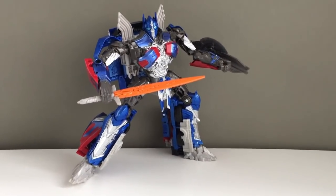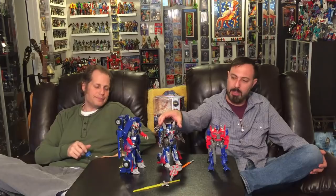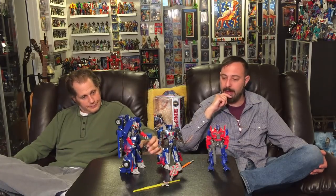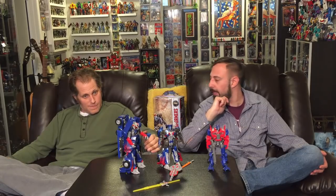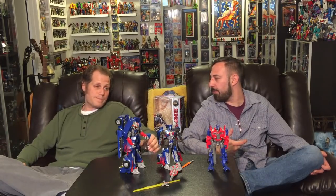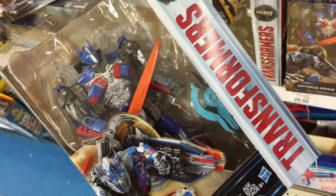Yeah, there's no way we can ever get a movie accurate Prime because they are not made. Yeah, it'd be impossible. It's ridiculous. They make a toy line into a movie that cannot translate into a toy line. It made no sense to me whatsoever. But okay, I like it better than I want to. I might get it, even though I transformed it and played with yours. I think I'm actually gonna buy this.